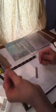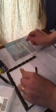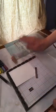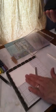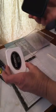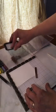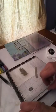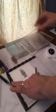I'm going to use these hollyhocks. What I'm going to do is position that right in the middle of my paper as close as I can. Then I'm going to take one of the sheets and see how that's stuck on there. That's all you need to do, and that way when you put it back down here, you know it's going to be exactly where you want it to be. Now I'm using the Memento black ink. I'm just going to stamp that up and press down so it's right where I want it to be.